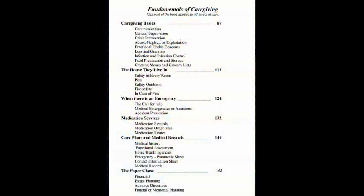So use it like a cookbook. Keep it handy. Use it as a reference, and use those wide side margins to personalize the book for the person that you're giving care to.